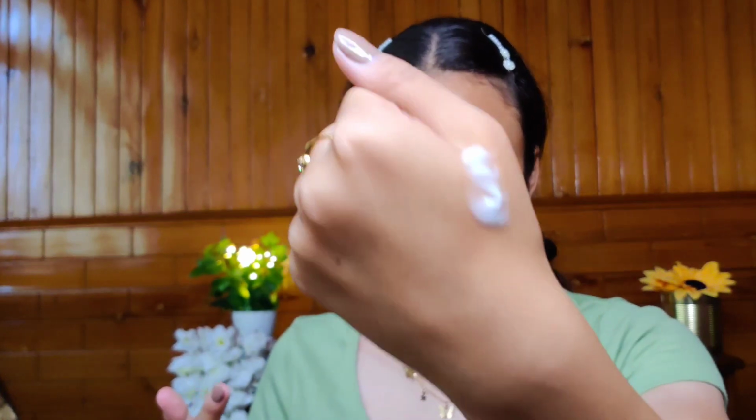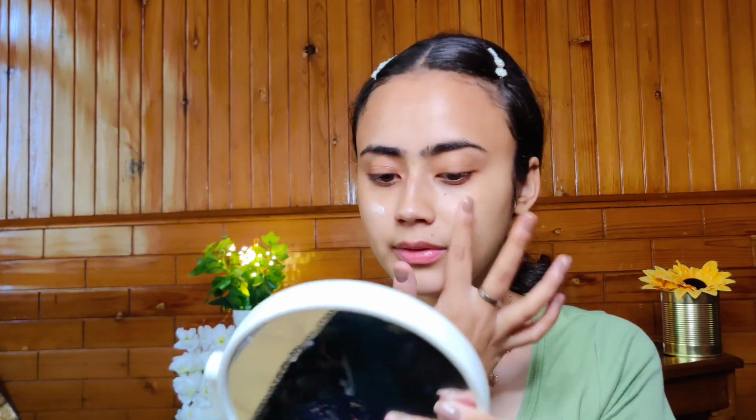I've never used this, so this is gonna be a first time I'm using this. I'm gonna take like 2 pumps of this, and this does have a strong fragrance, which I'm not a big fan of. So it has a strong fragrance, but I like the texture and everything.